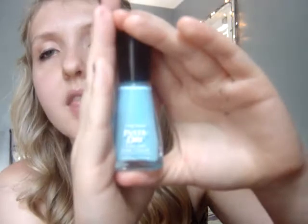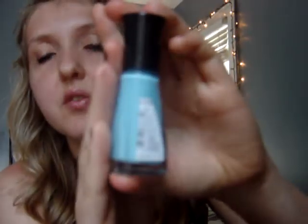Then I have this nail polish. This is the Sally Hansen Insta-Dry nail polish, in the color Blue Away. It's a really, really beautiful blue that I bought for summer, and I've worn it so much. Seriously, I've gotten my money's worth. I like this because it goes on opaque, and as you can see, the brush is so wide that if done right, you can do it in 1 to 2 strokes for each nail.